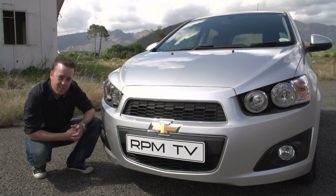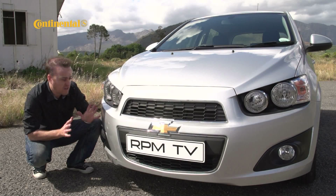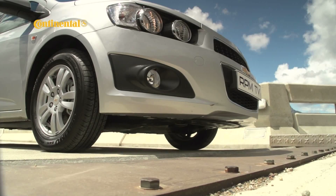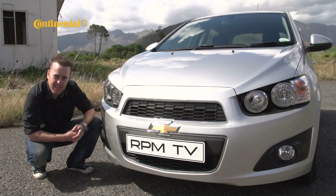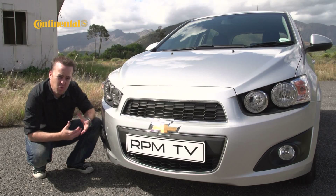One of the most obvious features of the new Sonic is the bulbous headlights. The designers call the look exposed, kind of like you'd see on a motorbike. Now, I'm not a big fan of motorbikes, but that's not the reason I don't like it. For me, it's all just trying too hard.